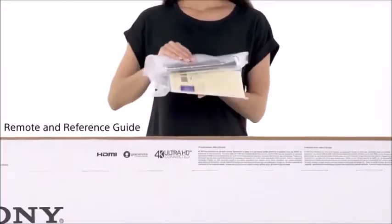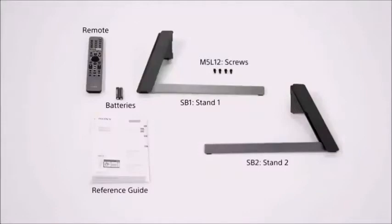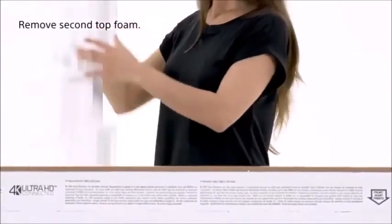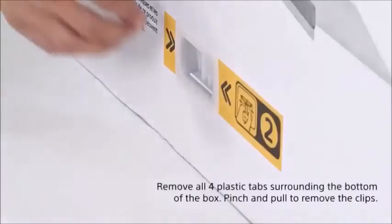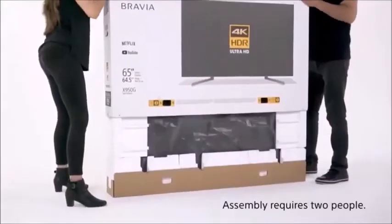The level of blacks and detail in dark scenes is similar to last year's model, the X900F. It sports deep blacks, although it cannot match OLED models, and the detail it manages to recover in dark areas is very high. In addition, it grants the images a very cinematic finish that moviegoers will like very much.